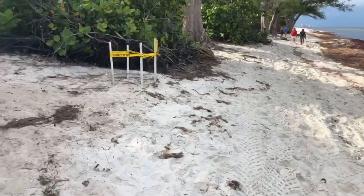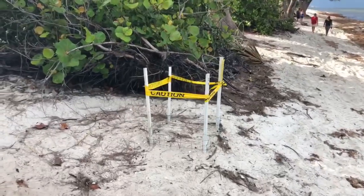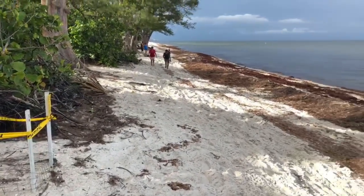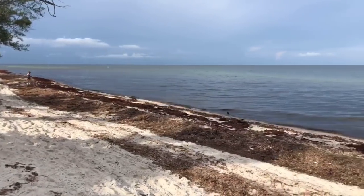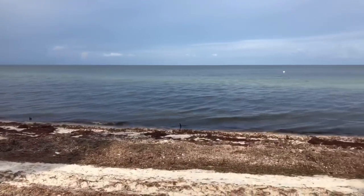Thankfully, we still have our sea turtle nests. Got 58 successful crawls so far, but keeping our fingers crossed. We have lost a lot of sea turtles because of this red tide. They said hundreds of sea turtles have perished because of the red tide.